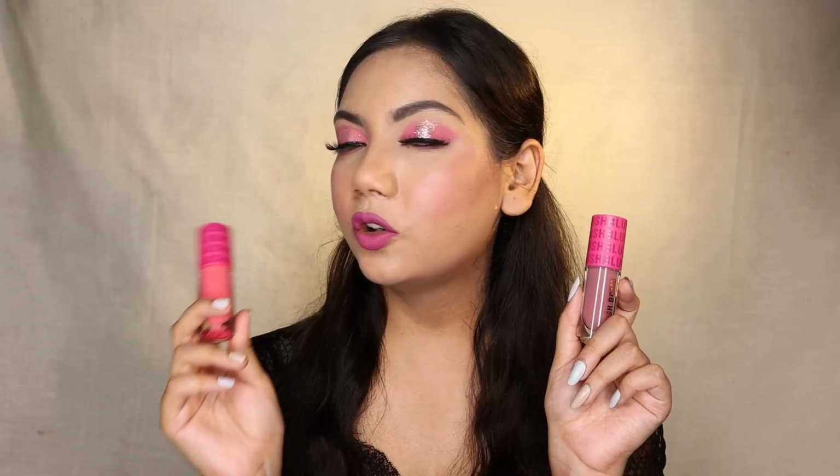Coming to my final verdict, I love them and I would recommend you to try them if you are into liquid blushes. These are really good. It's easy to blend, it's easy to apply, it's easy to work with. Even if you are a beginner, you can go for them.